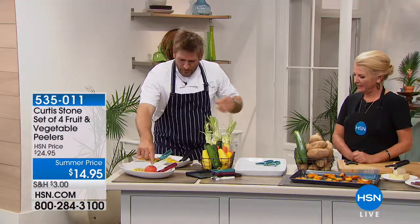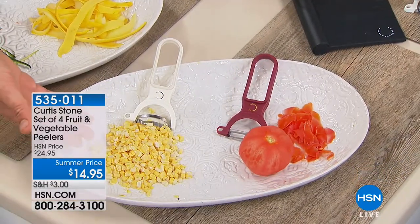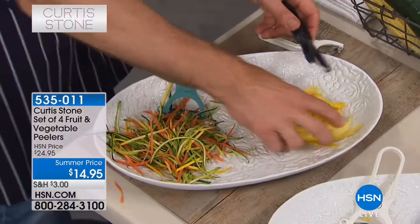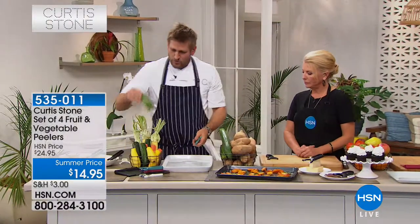We've got the serrated up here, which is great for soft things like the tomato. We've got the corn husker. Clearly, you're going to use that on the corn. The julienne, you're going to cut all sorts of vegetable julienne. And then the straight edge peeler is what you use every day. So that's a great peeler that you'll use again and again.